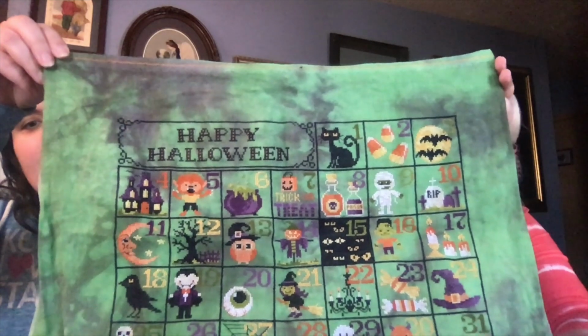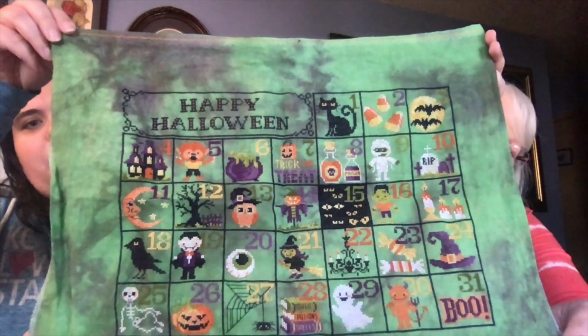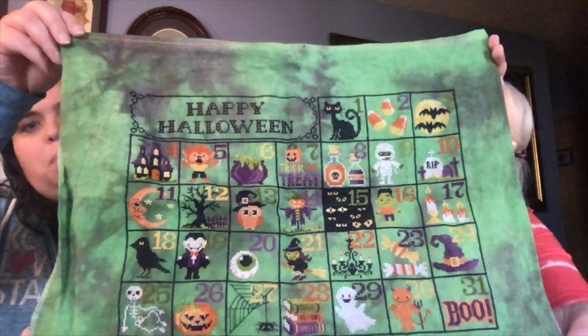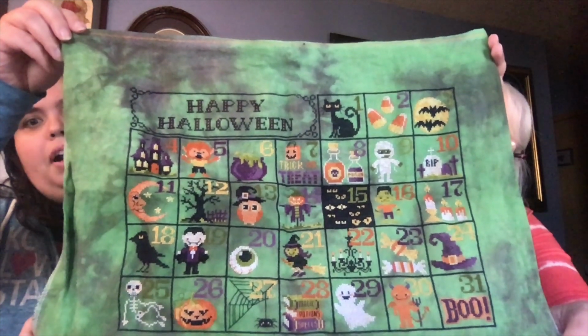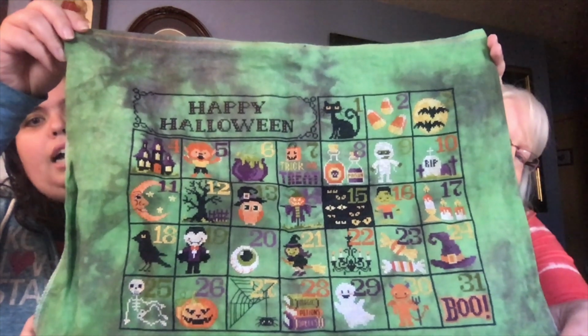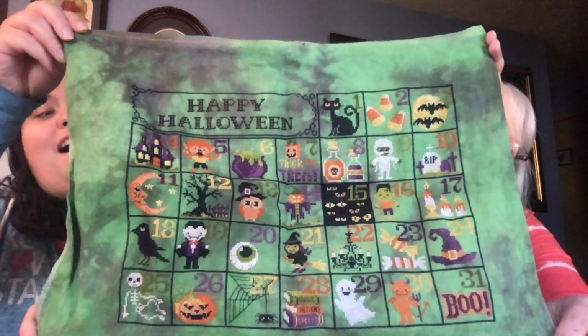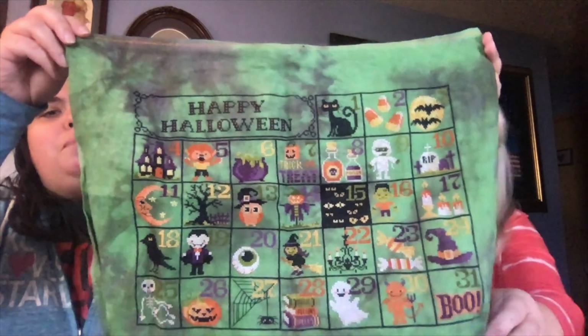Okay. This is the Halloween calendar from Tiny Modernist. Basically what I did is I stitched all of those borders in September, and then I started a new block each day of October. I finished it on Halloween. I stayed up past my bedtime, but I finished it. It's so cool. And it's Monster Mash linen, right?